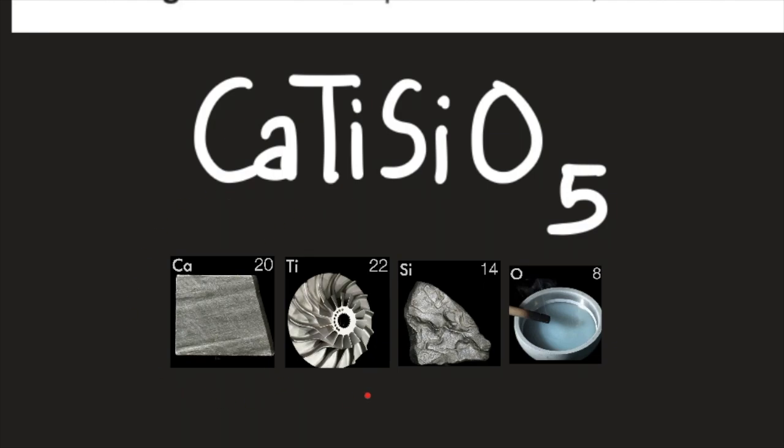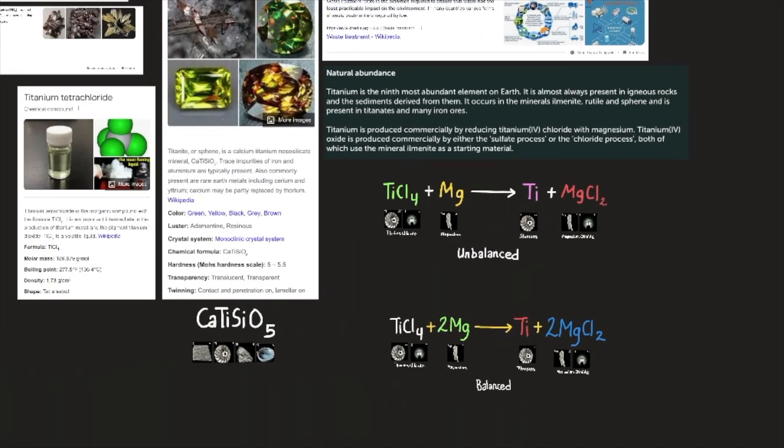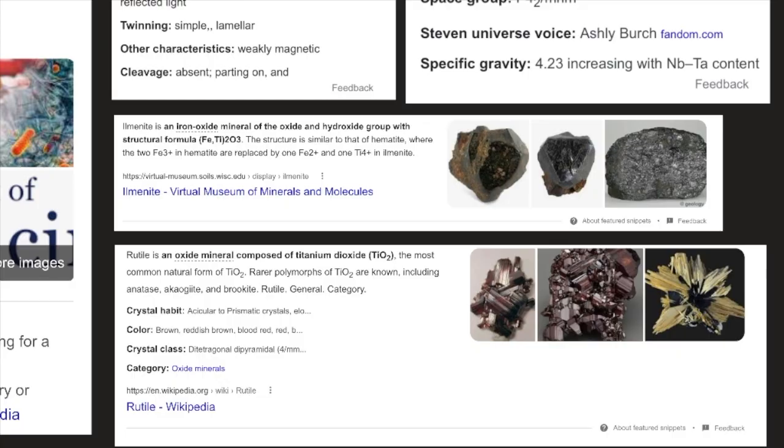Here we have calcium, titanium, silicon, and oxygen. Titanium is produced commercially by reducing titanium 4 chloride with magnesium. Titanium 4 oxide is produced commercially by either the so-called sulfate process or the chloride process, both of which use the mineral ilmenite as a starting material. Ilmenite is an iron oxide mineral of the oxide and hydroxide group with the structural formula FeTiO3. The structure is similar to that of hematite, where the two Fe3+ in hematite are replaced by one Fe2+ and one Ti4+ in ilmenite.